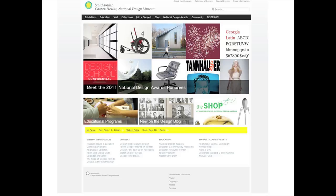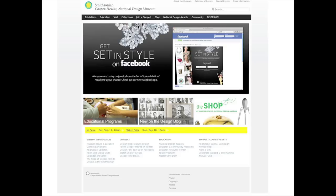So currently, the National Design Museum is closed and will open in fall 2013. So they're using their web page to promote their blog, their online store, and in the next slide you'll see they're promoting their Facebook app. So they're still trying to engage visitors, although their physical doors are closed. Their web presence is stronger, so they're trying to engage visitors and keep their attention and be excited about the collection online.